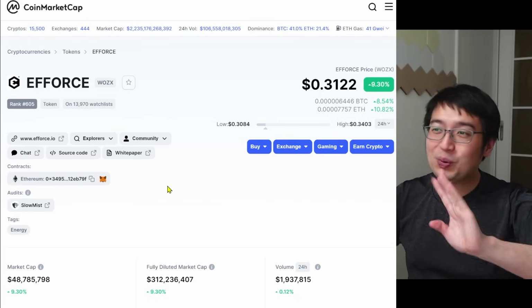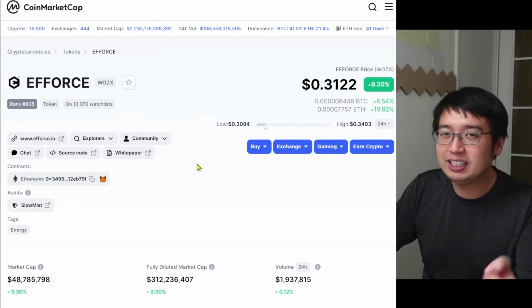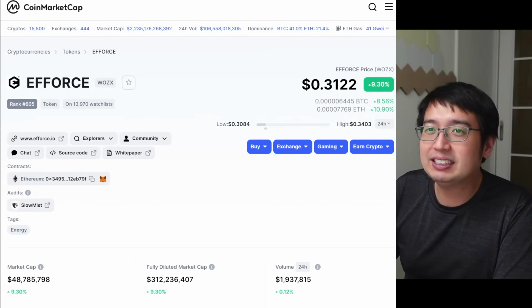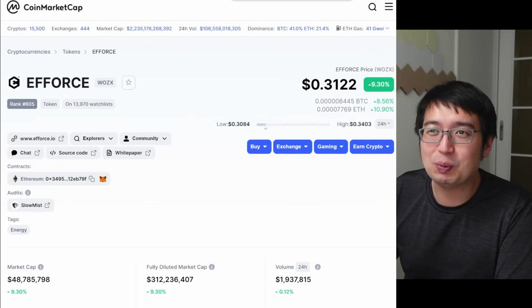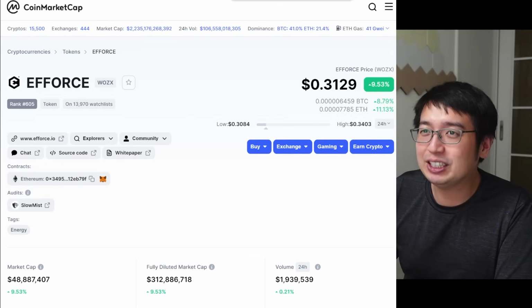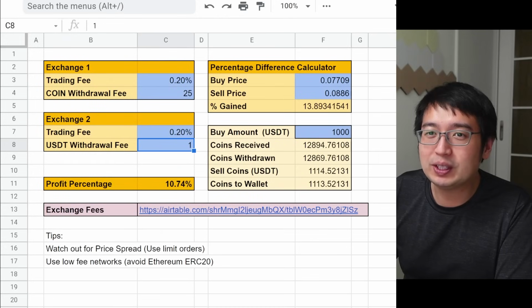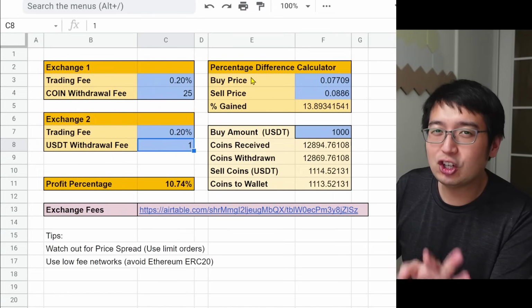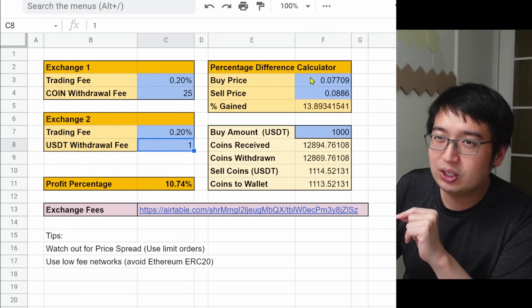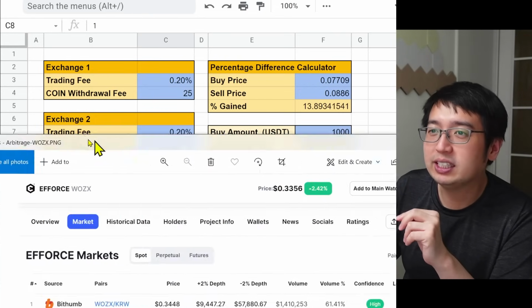Full stop here, we're not using it. But we will continue with this example because it's easy and we've already established the pricing for WOZX. So we also have to consider the fees, and I'm just going to go back to the calculator here, and we're going to consider the fee in our withdrawal. So we're going to say $30 to withdraw an ERC20 token, and we're going to put in our pricing here.